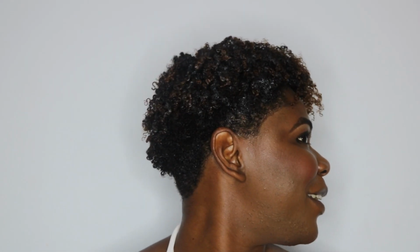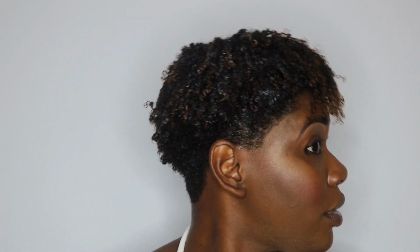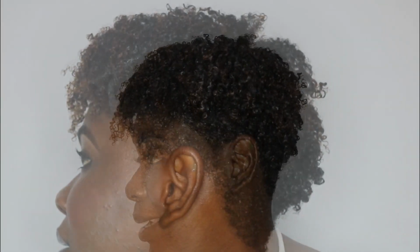And yeah, this is it. I prefer when it's dried because I get a little bit more volume and a little bit more height. But you know, you guys get the general idea of how it's going to look. And of course, I'll give you a close up of what my curls look like.